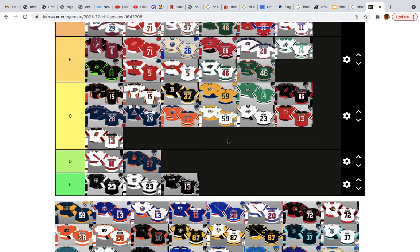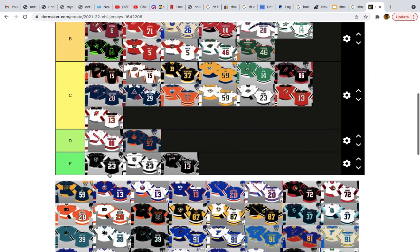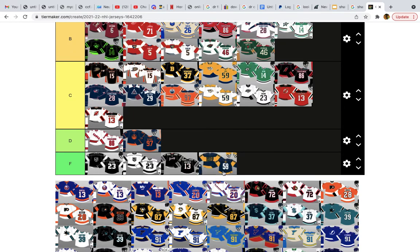I didn't see much complaints with the Reebok era jerseys. I just think they need to break up the yellow a bit more and a little bit more navy. The logo is great, so small tweaks. I think Nashville could move up to B or A or something. This jersey, however, this jersey's never going to move up. This is going to stay in F.